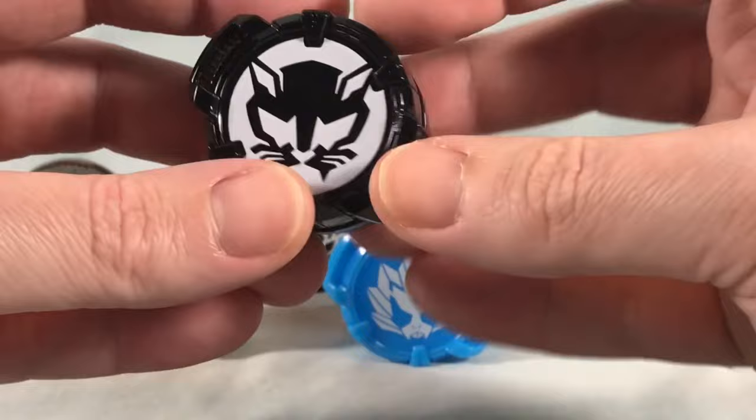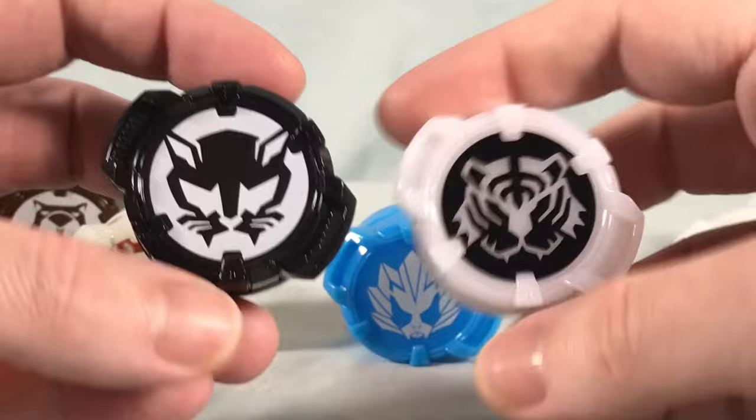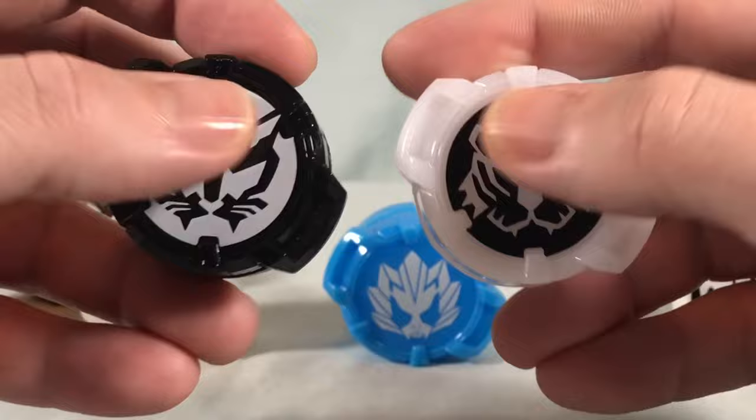Then we have Lancer, which is one of Nago's two bodyguards, together with Garun. So pretty cool to have these two. I think they look really great. Again, really nice paint here on the front, so happy to have the two of them.